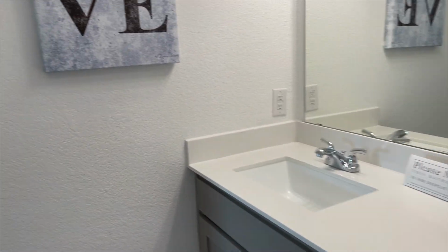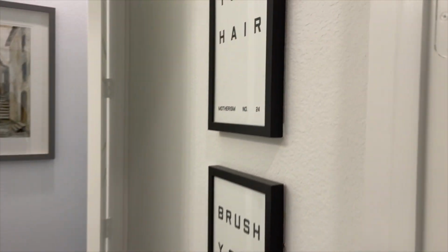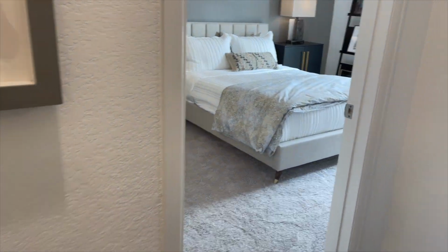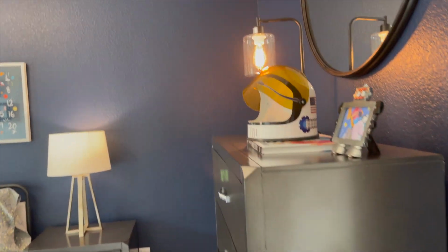This house is built by Perry Homes. They are a legit prestige builder. I love their homes. I love their designs. I would love to have a Perry home one day. It's really, really beautiful. This is a four bed, three bath, office with a home theater. So this is very ideal. It is one story. It is absolutely gorgeous.